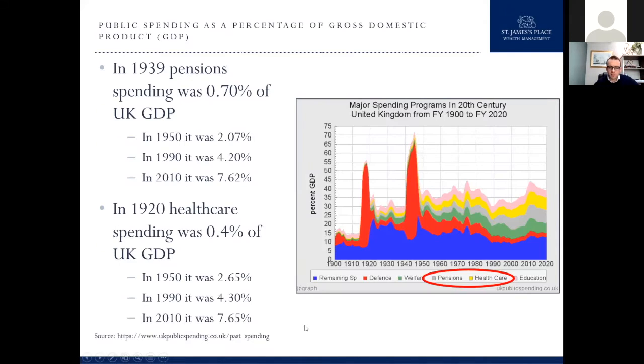So I'm going to start with this slide just by way of a bit of background. The slide is a summary over the last 100 years of government spending as a percentage of GDP. The reason I'm bringing it up is that the 2 areas that have seen the largest increase over this time frame, and now represent a much higher amount of public spending, are the 2 areas circled here: pensions and healthcare. Pensions, on this point, means the state pension.